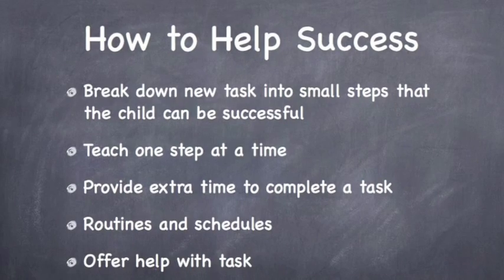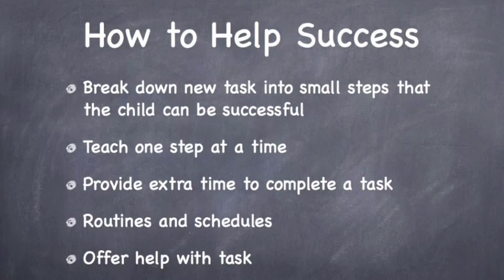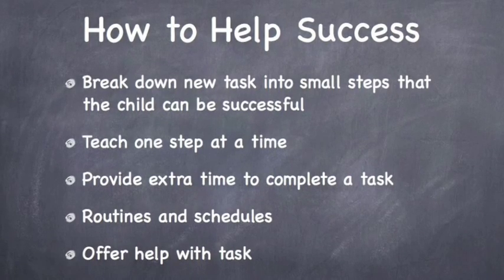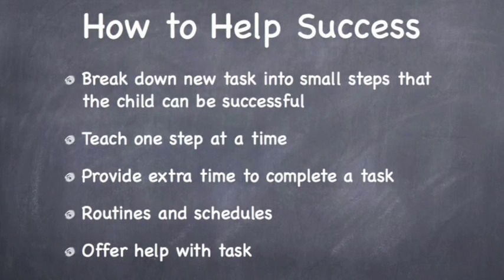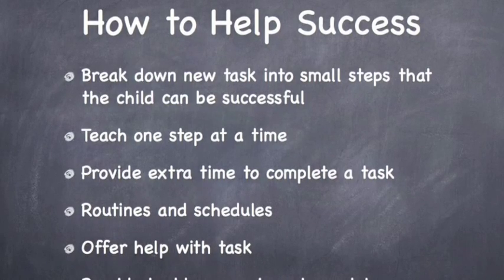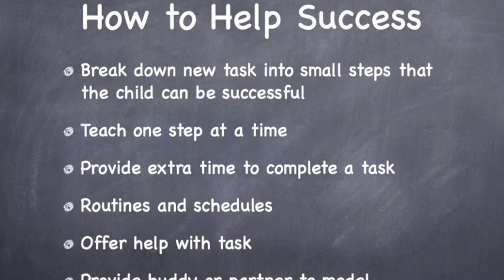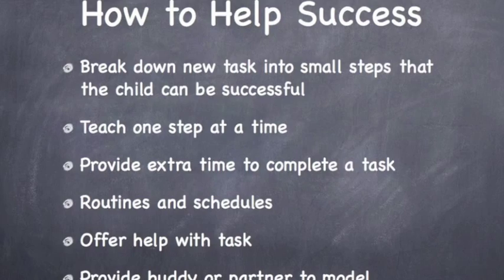Sometimes the routines and schedules. A lot of times these kids have difficulties with changes in routines or schedules because, well, I know how to do it when we do it this way, but when you change it, I don't know what to do. And again, that motor planning piece comes in, and I don't know how to make the adjustment. I don't have another option. I offer help a lot, and it doesn't have to be physical help. I do a lot of verbal cueing and tactile cues. So instead of having a frustrating moment, it's, let's work through this together. And sometimes having a partner to model, or a sibling that can help model, is a good thing. It's not always possible.